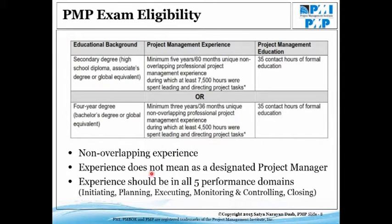Experience doesn't mean you need to be a designated project manager. This is another question I get frequently. So be very clear, you need not be a designated project manager. You might be a team lead, you might be a project lead, you might be in a specialist role, or you might be an architect. As I'm saying, there are people who are doctors, there are people who are fashion professionals. There is no designation called project manager there as well.